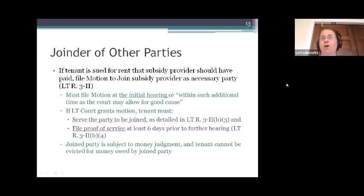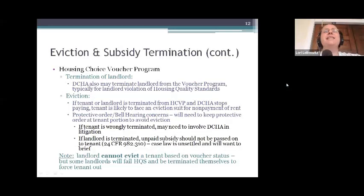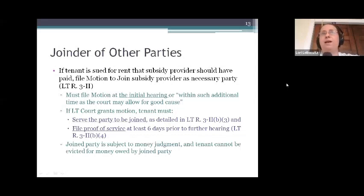Oh, joinder of other parties was the next slide. Great. So it is not uncommon that we want to join DCHA to a case where the subsidy is at issue. If you think the subsidy provider should have paid rent or owes rent that your tenant is being sued for, you should file a motion to join.